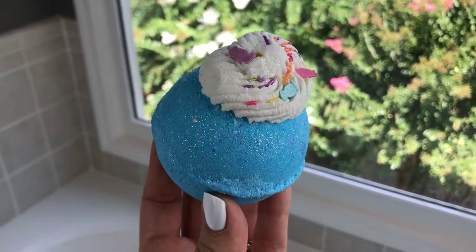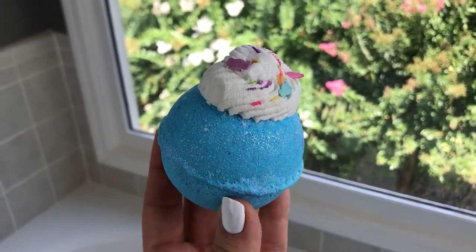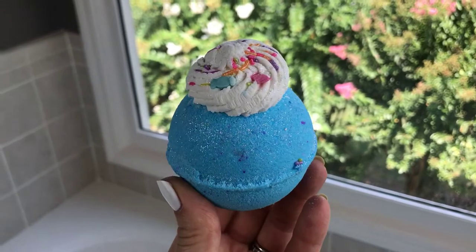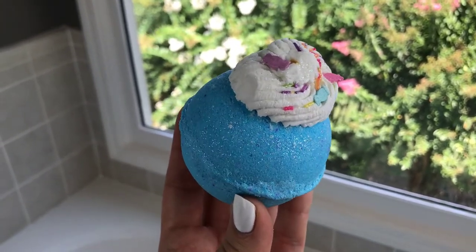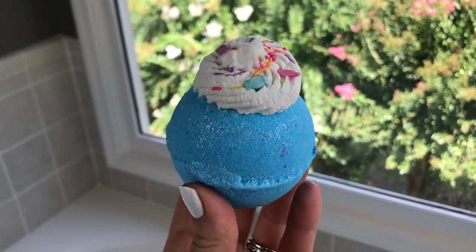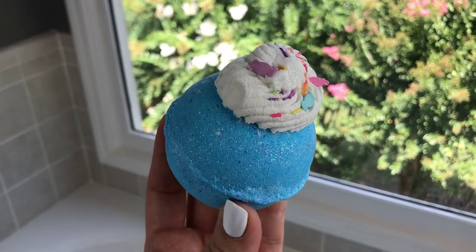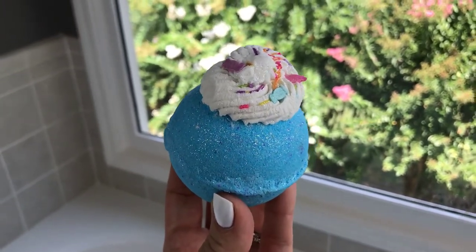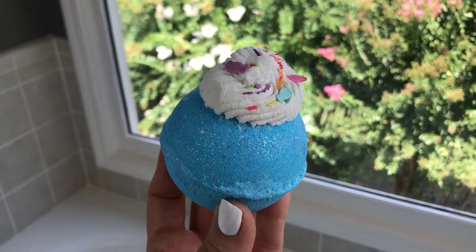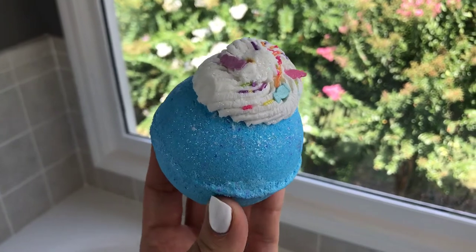Okay, so back to this demo though. This one is from Country Market Crafts, and it is so adorable. This is called Candy Clouds, and it is scented in fruity gummy bears. I just love her fruity candy scents. Absolutely, they're just yummy. This one to me smells just like Fruit Stripe gum, and oh my gosh, that is such a yummy flavor.